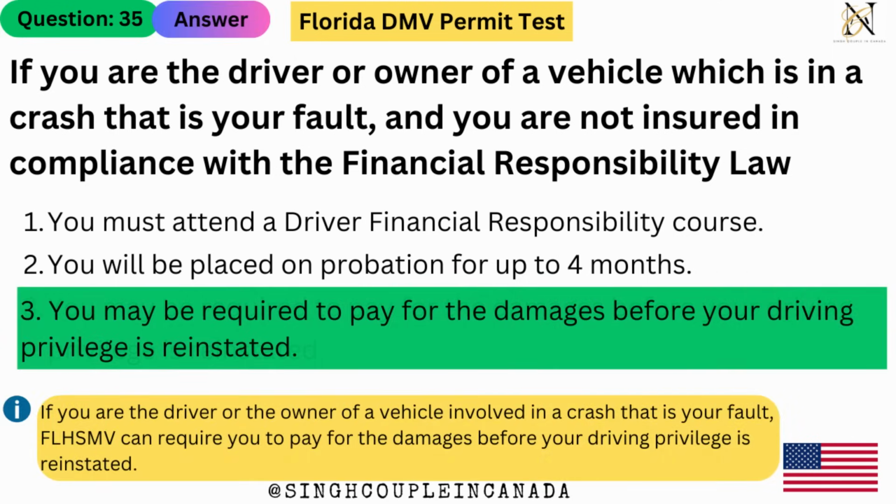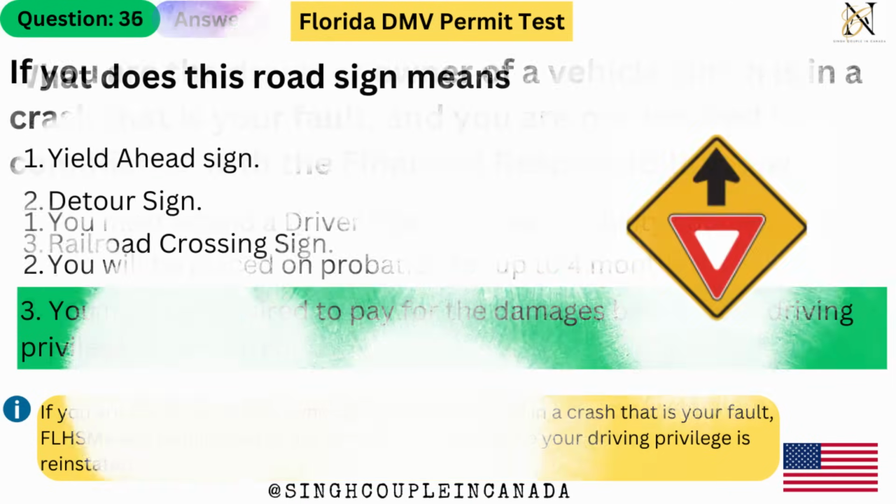The answer is 3. You may be required to pay for the damages before your driving privilege is reinstated. If you are the driver or the owner of a vehicle involved in a crash that is your fault, FLHSMV can require you to pay for the damages before your driving privilege is reinstated.